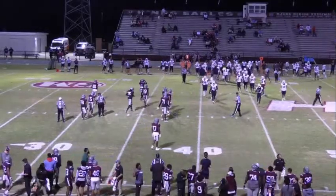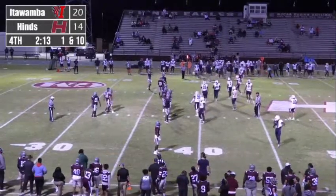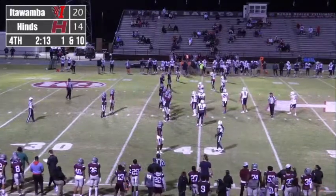Hinds won last week. They walked it off in overtime. Roman Mueller, the touchdown run, a 1-yard touchdown run, walked it off last week, and they do it again back-to-back weeks.